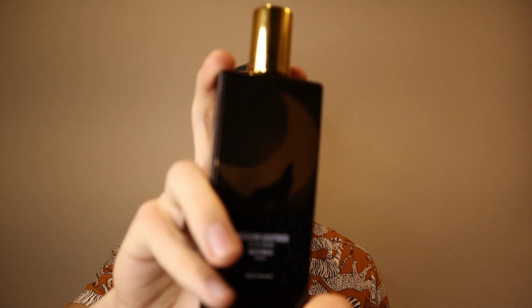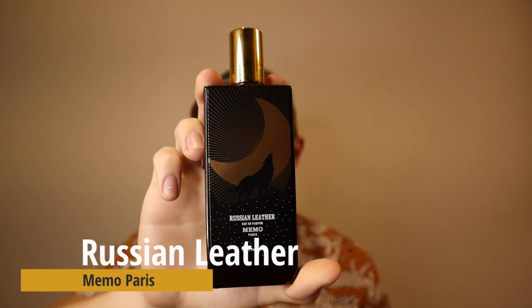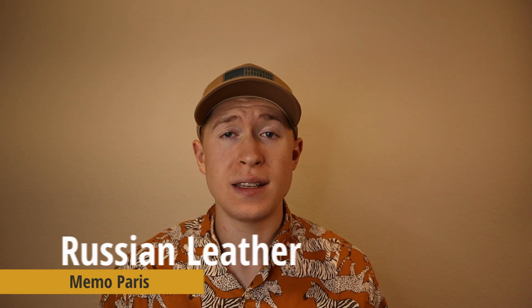Okay, so moving on to the number 8 spot, we have a fragrance where if you haven't smelled it, you just look at the bottle and the name, you probably are gonna think this is gonna be a very different fragrance, that it's not gonna be a Fougere. This one is very much so, and it's a very interesting one at that. So this is coming from the house of Memo Paris. This is Russian Leather from their Quires Nomads collection.